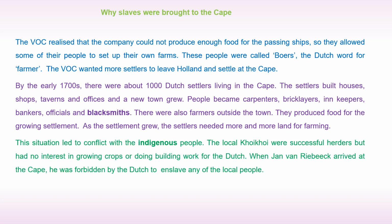So this situation caused conflict with the indigenous people, the local Khoikhoi people, and these Khoikhoi people were successful herders, and they had no interest in helping people that wanted to take their land away from them, and they did not want to grow crops either, so they did not want to do any building for the Dutch.